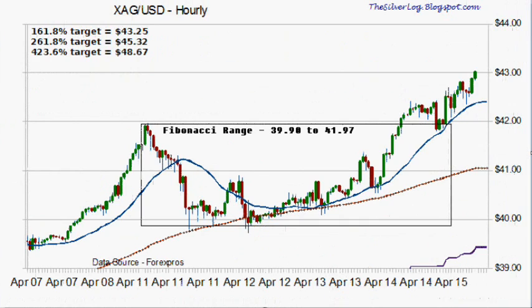And finally, this level, this is where I got the 43.25 from, this range in here. And it's managed to get towards it. It's found support at this level. Now it came a little bit lower, but that's fine and that's normal. Therefore, a break above 43.25, the next target is $45.32.